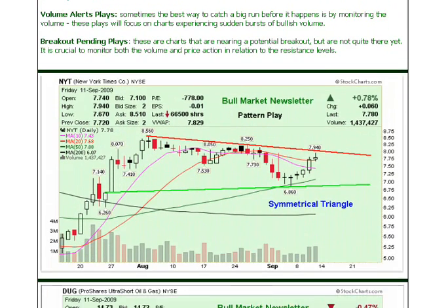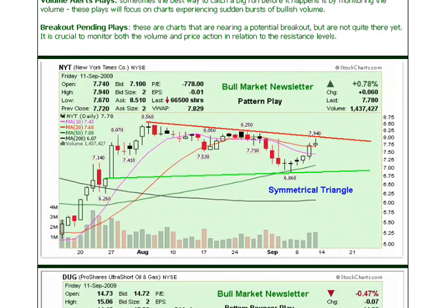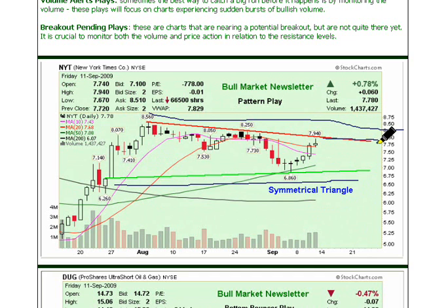But our first one we were watching was NYT, and this was our pattern play. The pattern was a symmetrical triangle. As you can see here, we had an upsloping line and a downsloping line, and what we were looking for was a break of this line. And judging by the trend line, we'll just say that the breakout point was somewhere right around 790, 795. So let's go to the chart here and see what happened for the week.